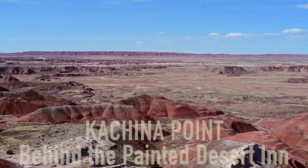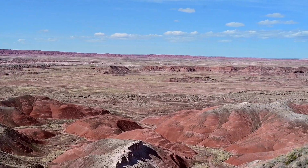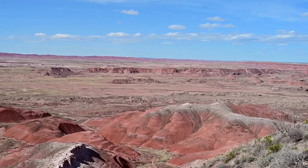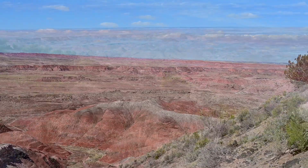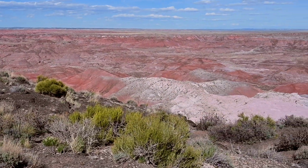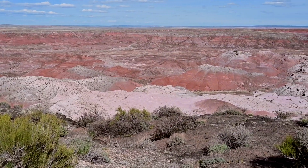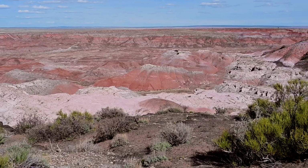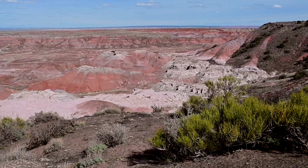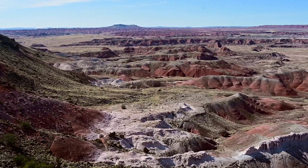A unique feature seen within the landscape behind the Painted Desert Inn overlook is the black rock cap atop the layered structures. The black rock is known as basalt, a volcanic material deposited about 8 million years ago. This leaves a gap between materials of about 200 million years. This separation is known as an unconformity.